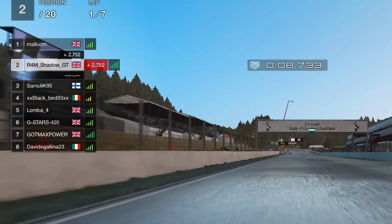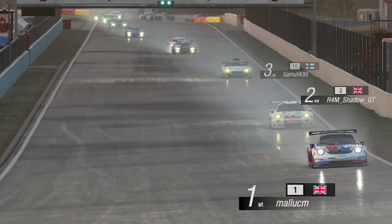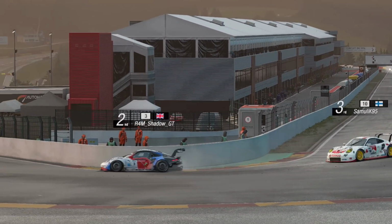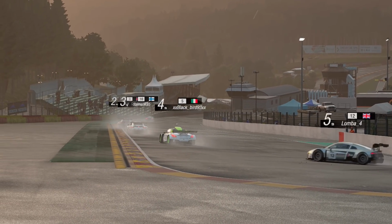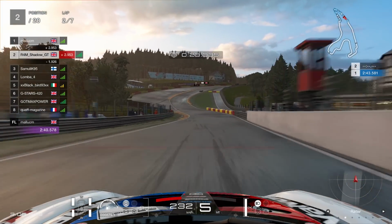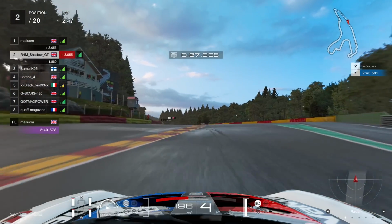Any track that ends with a chicane, look at that, 2.7 seconds away from the lead already because of your placement on the chicane at the start. And you see just how spread out the pack is. It's kind of good in one way because, of course, you don't get too much carnage into turn 1 when it's all spread out.